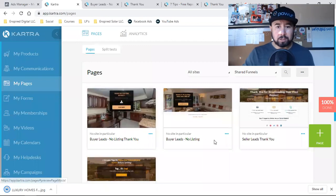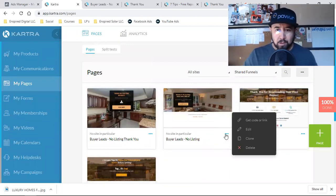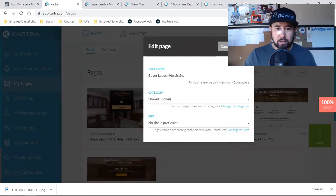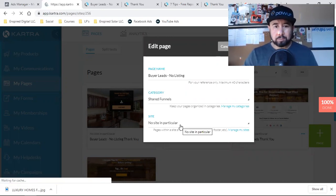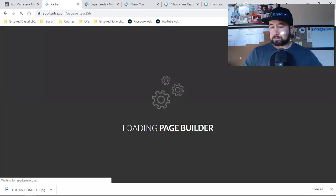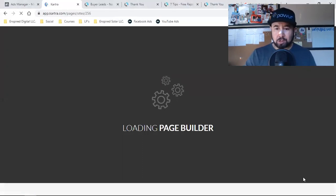And then all I'm going to do is come into the actual page. Let's click on that and edit. Again, this is where I can select the category. If I don't have that category, I can manage my categories and create a new one. I can name the page, and that's the name of the page. I come into this builder, and I'm going to simply add that image to the background.